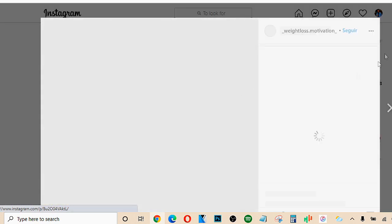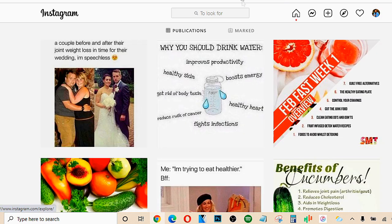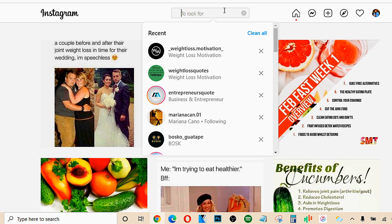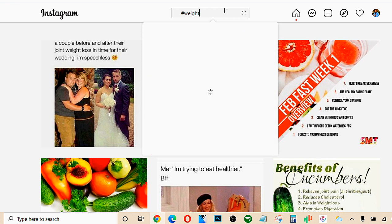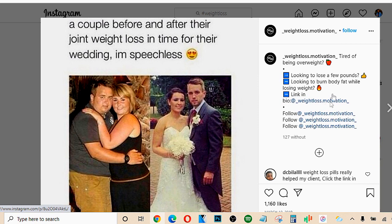And we also want to make sure we use hashtags. They didn't really do that here because they already have quite a bit of likes. You can find good hashtags by going to the top, typing in the hashtag, weight loss or whatever your niche is, and you can see these are popular hashtags. We can take these hashtags and put them in the caption of our picture, and we will start to get people to see our post.